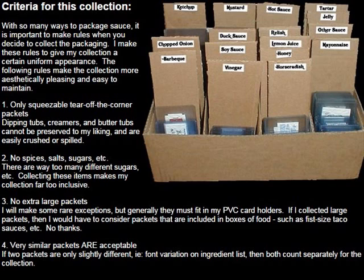The last item, however, is the most interesting in my opinion, as the owner states that packets that are very similar to packets they already have are acceptable. Slight font variation or an altered ingredient list are enough to make the packet a different packet than one already in their possession, so they may be submitted for consideration.